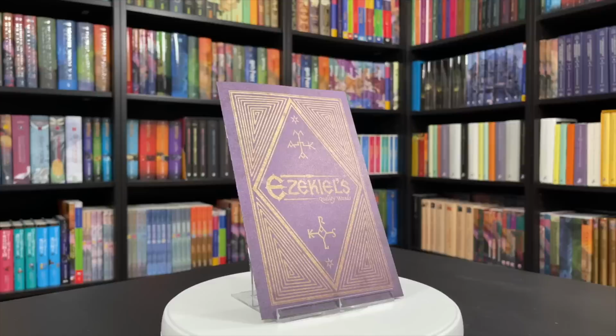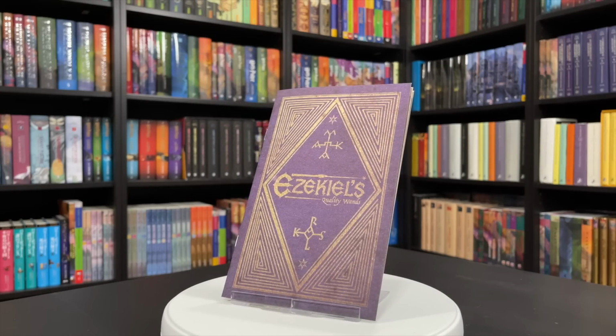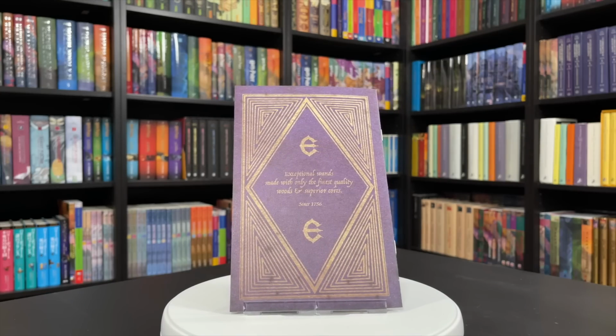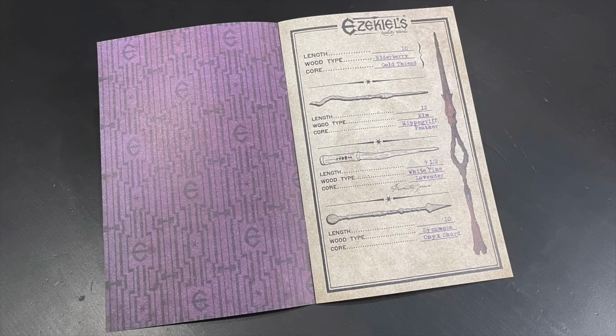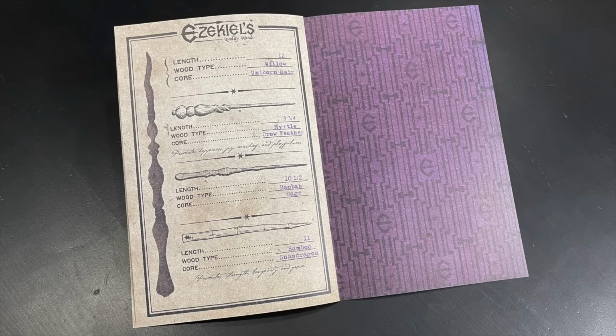All right, we have a big box for Ron here, and we're just gonna open up this first though. Ezekiel's Quality Wands. Oh, fun. So it's a little catalog of sorts for wands. On the back it says, exceptional wands made with only the finest woods and superior cores. Since 1756. So we have things like 10 inches, elderberry, and gold thread. Gold thread, okay. Different woods: elm, white pine, sycamore, and different cores: pixie wings, crow feathers, forget-me-not, and snapdragon cores. Very cool reimagined wand designs, very nice.